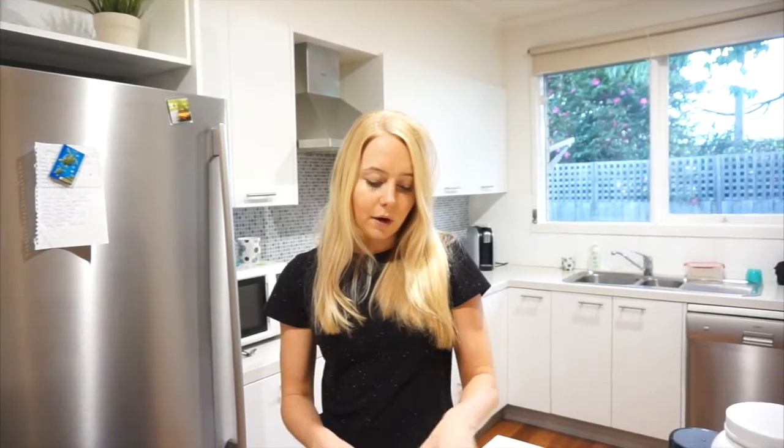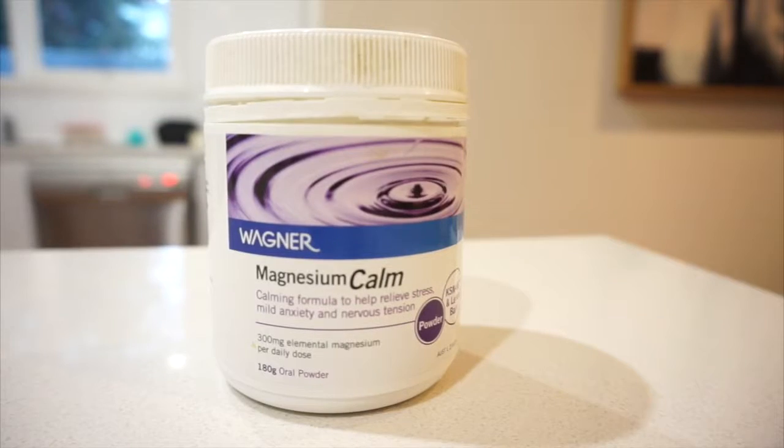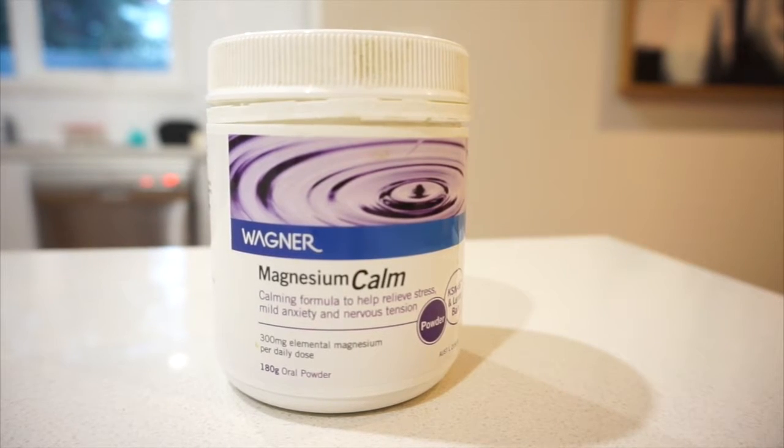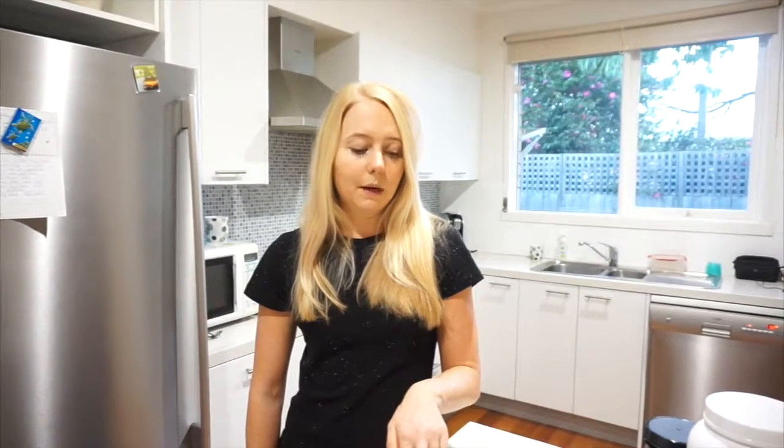And then for my recovery, I take magnesium every night before I go to bed, and I wouldn't be without my magnesium throughout this prep because I am doing quite a bit of cardio at the moment and weight training 6 times a week, so magnesium also helps with my recovery.